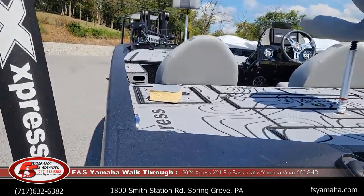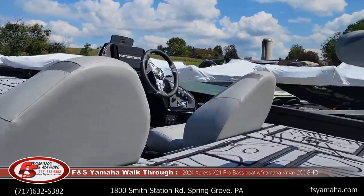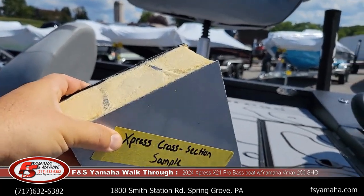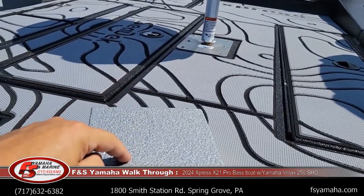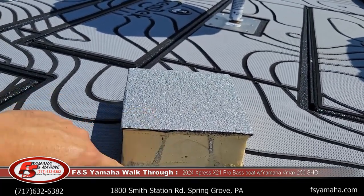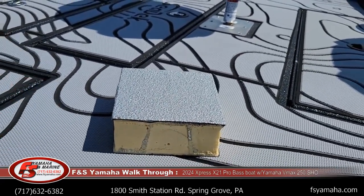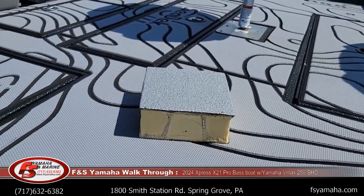Also an example of their construction, here's a cutaway of the bottom of the boat. So what you're looking at there, the yellow sticker is the bottom of the boat. This is the floor. Cross channels throughout, and then foam is sprayed between the floor and the bottom of the boat. It makes for a very quiet boat. And then also gives us more storage because most of the flotation is in the floor, not taking up storage spots.